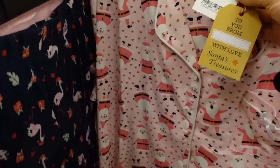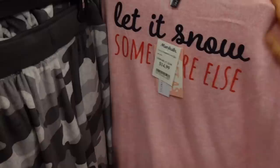Does this come with shorts? It says it's a two-piece set. Aha. Oh, this would be good for Christmas. Which is not as extra large. $16.99. That's not too bad either. Man, I was almost going to glaze on over the pajamas, but they're pretty good.